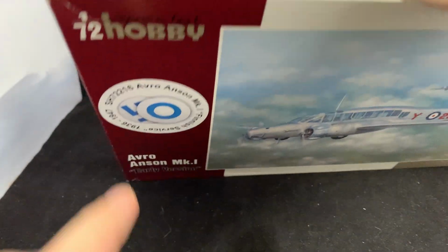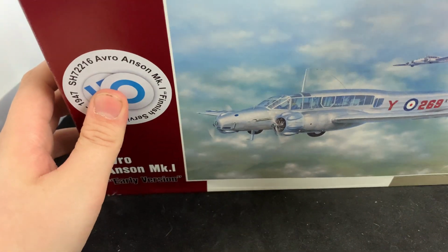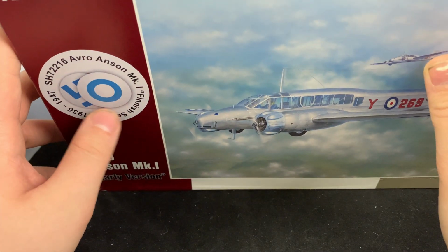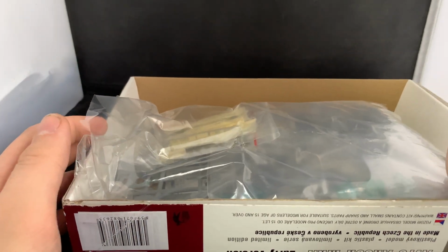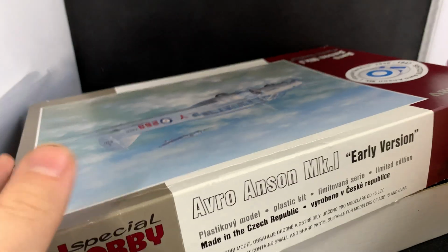I thought that when it said the finish services, it would include the early Mark 1s and the finished colour schemes, but actually it only included the finished markings, and they are really boring. Three of them are practically the same. They're all just the same, with slight differences which I can't even tell. And really, it's worth the money.